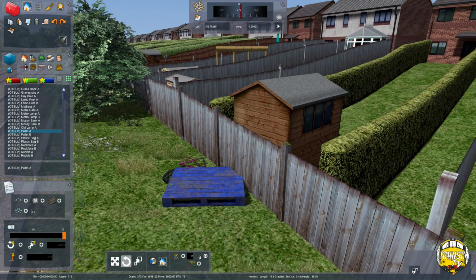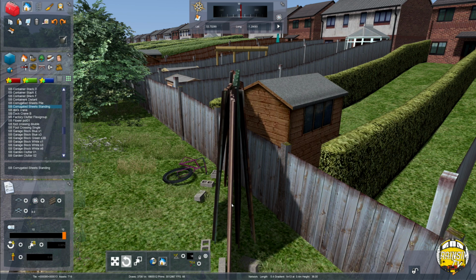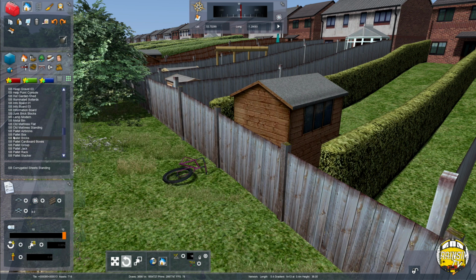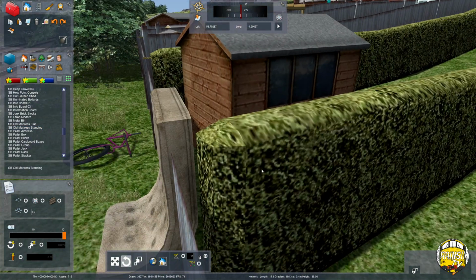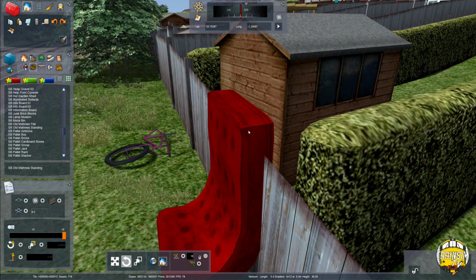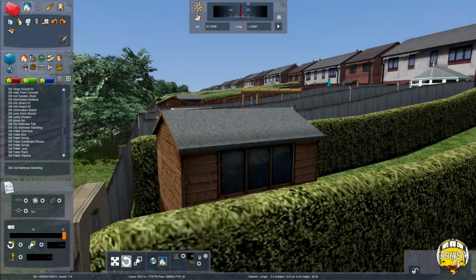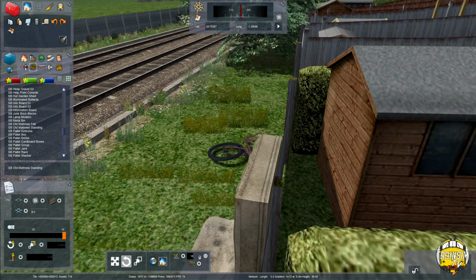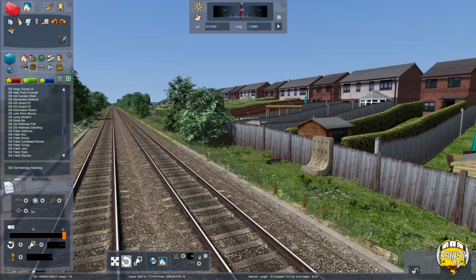We could put one pallet behind there. We've actually got DTG have got some mattresses, haven't they? So we could put a mattress behind here. Mattress standing, look. So we could just lay it sort of on the back of the fence, like they've just dropped it over the back for whatever reason. Because they didn't want to go to the tip. I mean, you don't have to worry about going far to the tip, just go to Castleford, you know. Walden Road's a perfect place to chuck it.